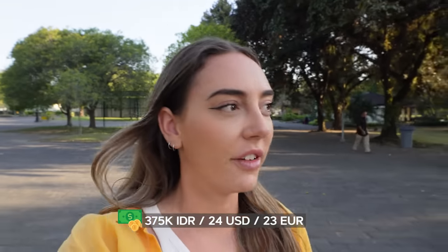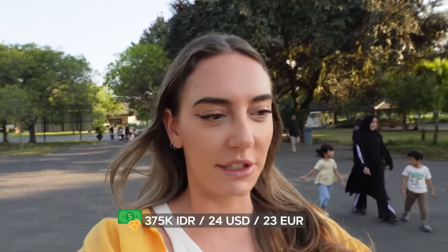The entrance ticket that we just paid was 375,000 Indonesian rupiah, so that is around 18 or 19 euros, and we arrived here around sunset, so it is now 4 p.m., which is apparently also the best time to visit, and we are already seeing our first impressions of this place and it looks magical. We just entered the main square. It is absolutely stunning. As you can see, there is a golden glow right now because the sun is setting.